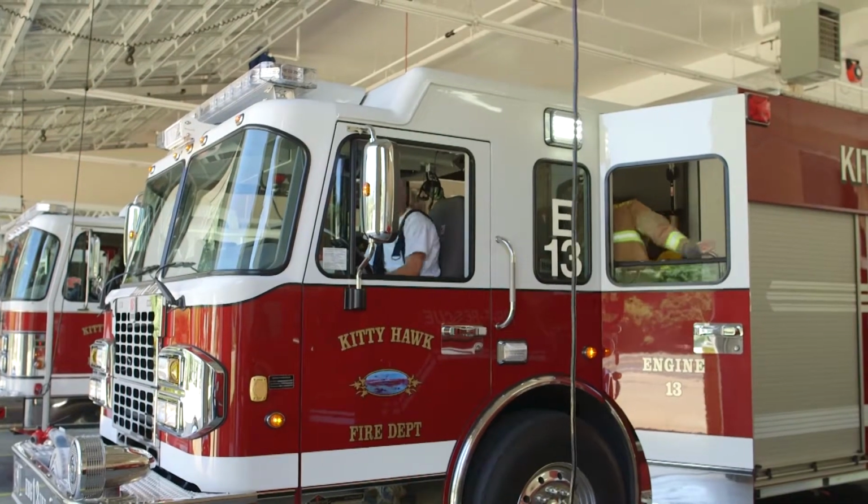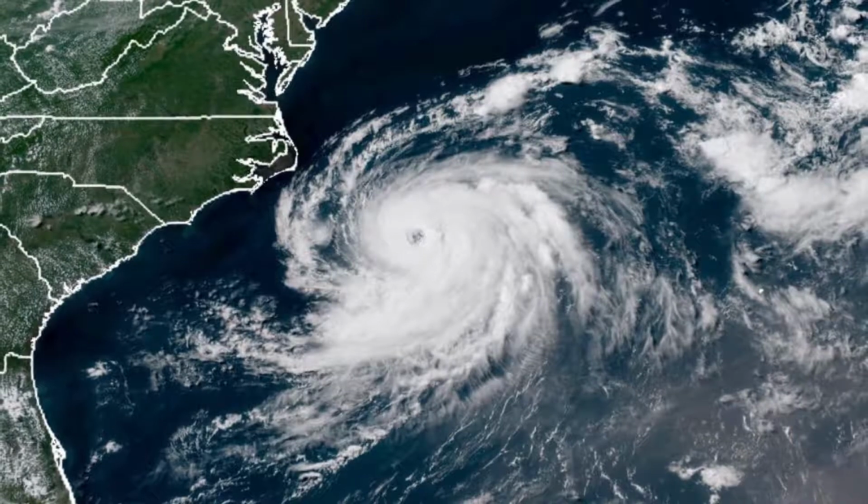Pumping is done to clear the roadways for emergency services and only for that reason. The town of Kitty Hawk continuously monitors the weather during storm events, and this dictates whether or not the town will begin pumping operations.